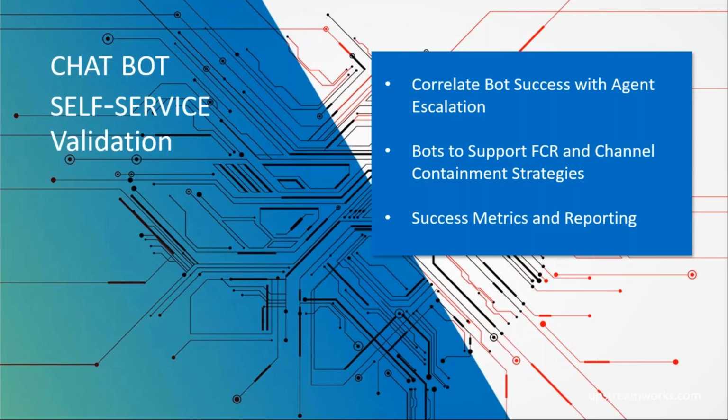And if customers are going to the bot and exiting the bot and then clicking another button to have a chat, which is a bad implementation, but a lot of people do it, or phoning you or emailing you about the same thing because they didn't get the answer, how do you know that? Well, if you can correlate all this information, you can start to understand how the bot is performing and know specifically what you need to address and how you need to fix it.